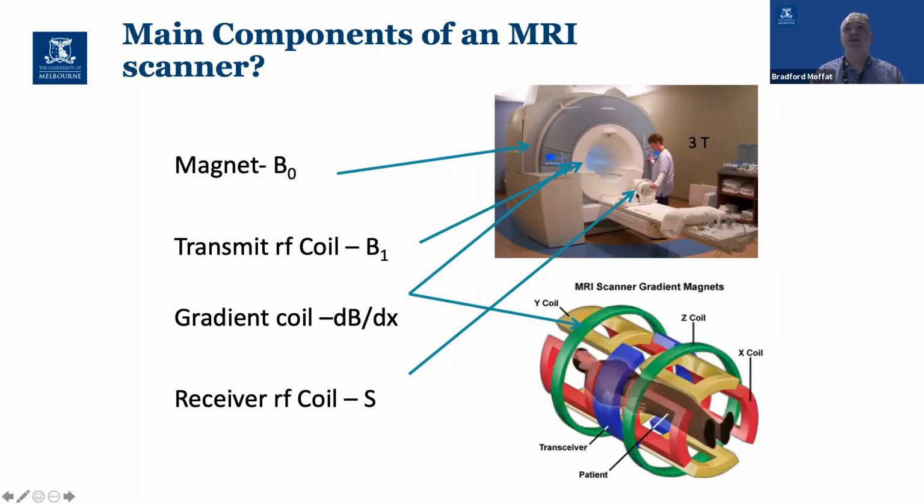And here's a picture of how our magnetic field gradient coils are situated in there. And these gradient coils allow us to encode spatial information in our magnetic resonance signal and allow us to get the images that we get.